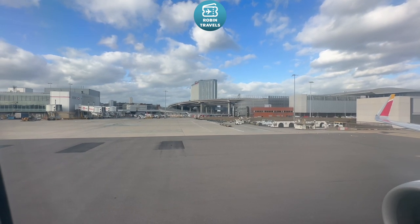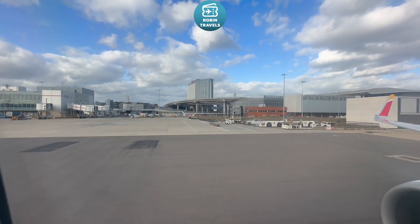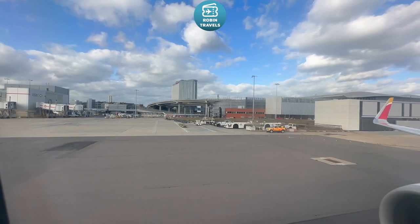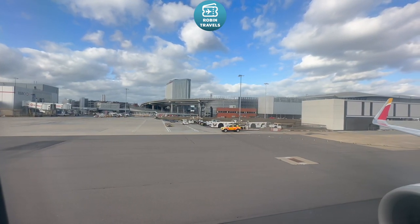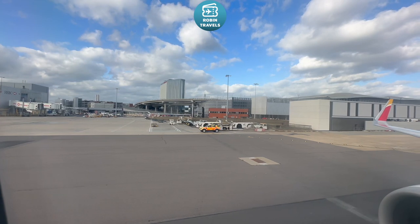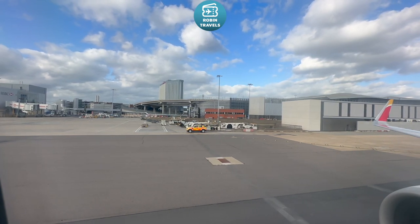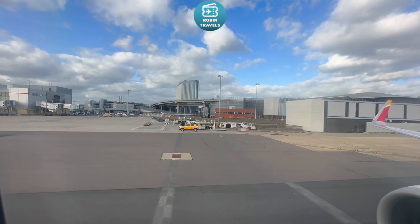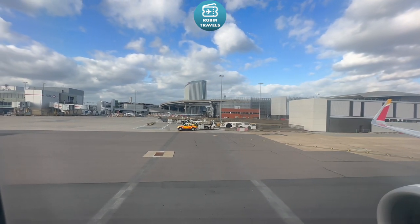There are four emergency exits, two on each side of the plane. There are also two exits over each wing. Each one is marked with a green exit sign. In the event of an emergency, floor lighting will guide you to the nearest exit, which could be behind you. All exits are equipped with automatic inflatable slides.